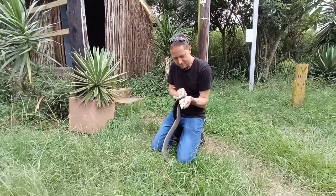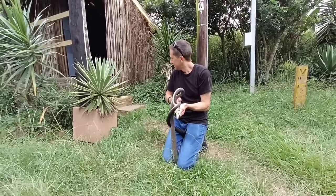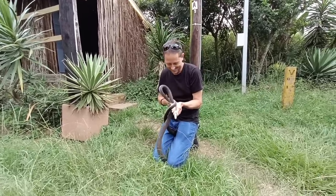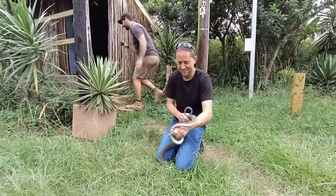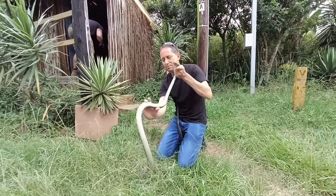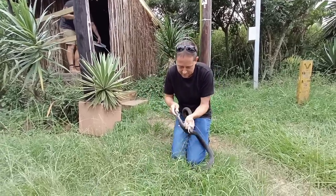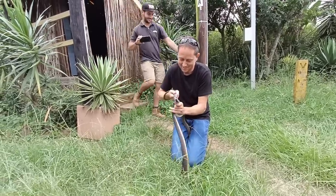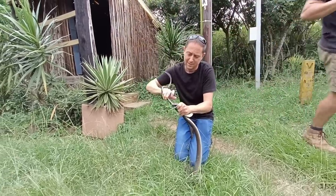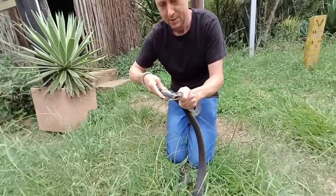You want me to get your bucket for you? You can grab it if you want, thanks. So, on my stick, please. Just having a look if this is a boy or a girl. Looks like a boy. Oh, yep. Do you smell it? Yeah. Amazing smell, eh? Okay, it's a girl. It is a girl.